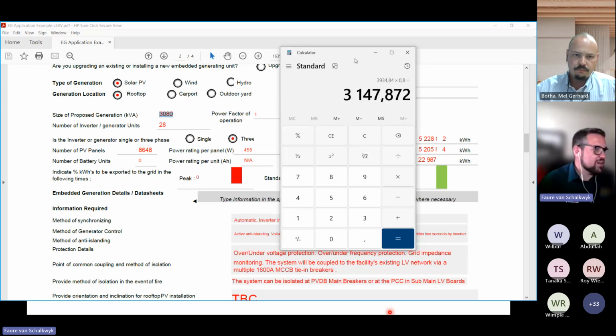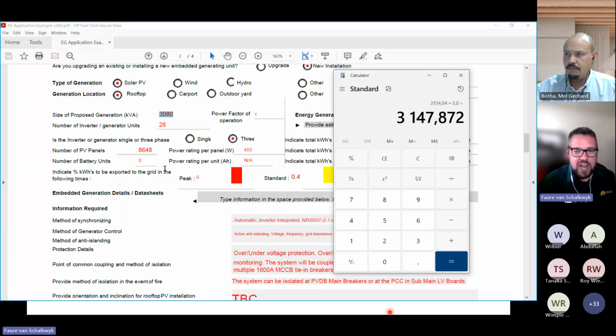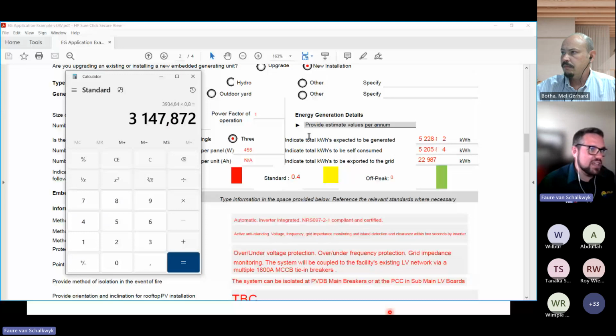If we look further, we'll see that there's no battery, so it's not a hybrid system, it's a pure grid-tied system. There's no ampere hours because there's no batteries involved. And there we can see the expected total kilowatt hours to be generated. A little bit difficult to see how that has been cut off, and then the kilowatt hours to be exported to the grid. You'll see it's a small portion expected to go back to the grid.